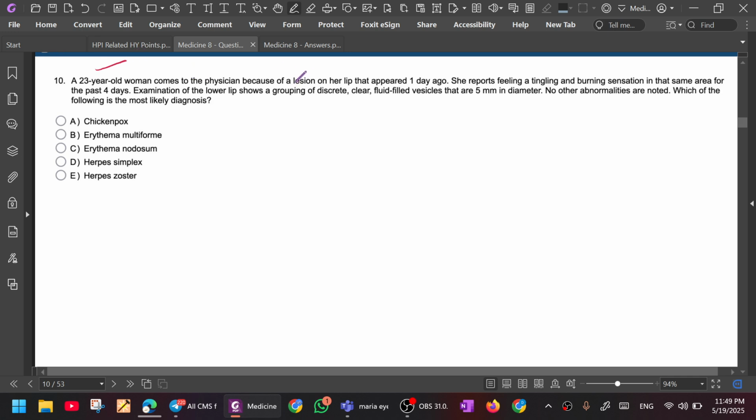A 23-year-old woman comes to the physician because of a lesion on her lip that appeared 1 day ago. She reports feeling a tingling and burning sensation in the same area for the past 4 days. Examination of the lower lip shows a grouping of discrete clear fluid-filled vesicles that are 5 millimeters in diameter. Which of the following is the most likely diagnosis?